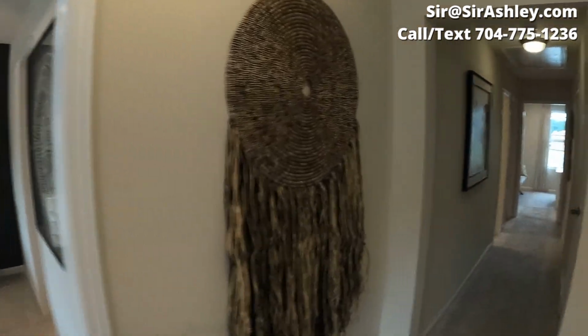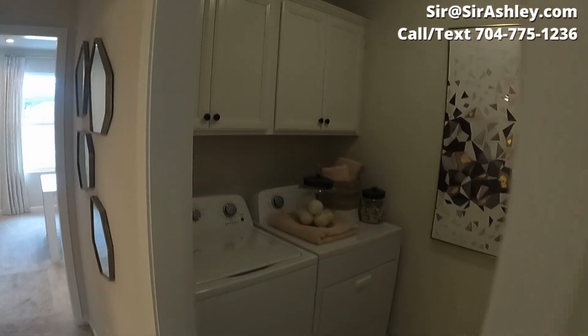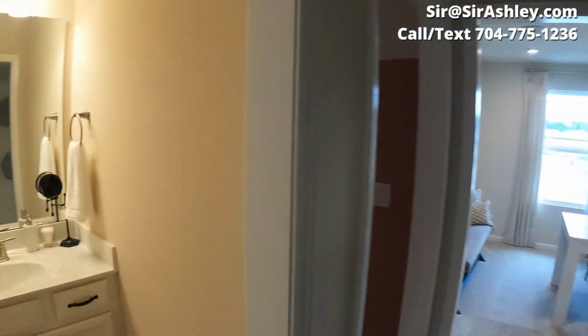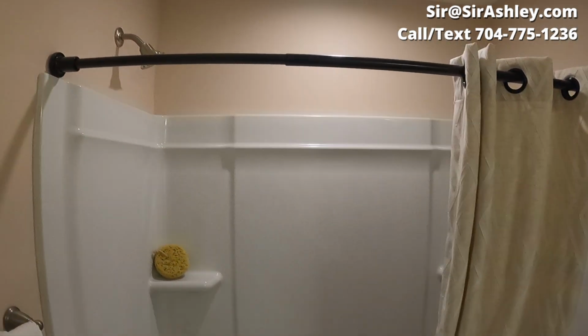We'll come back to the owner's suite. You have a linen closet out here. A good sized laundry room. I like it that it's away from the owner's suite, so you don't have to worry about hearing the washer and dryer going. You have this shared bath that the guest suites will be using.